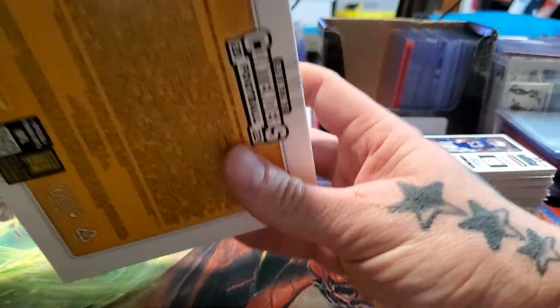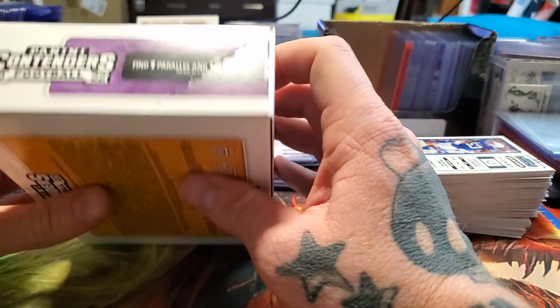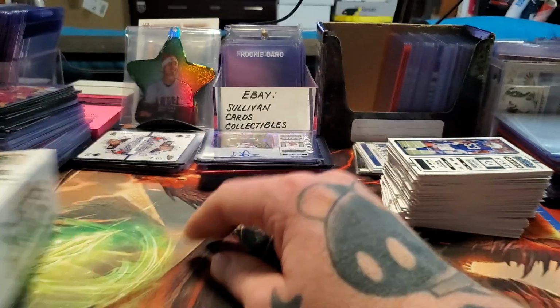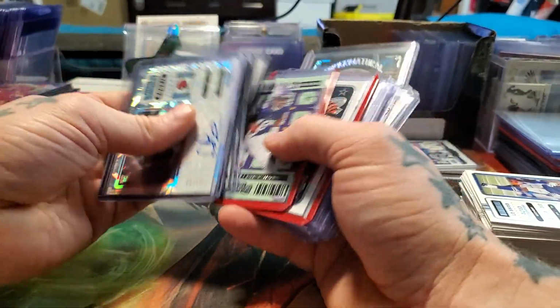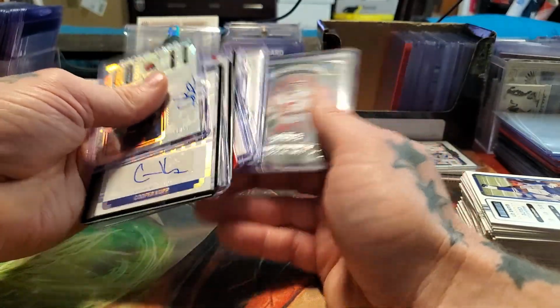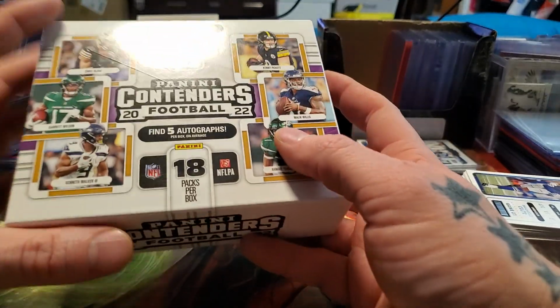Let's see what the box said. The box said, unwrap one on-card auto. We got that. One parallel and 18 inserts. So did we get 18 inserts? Let's look. 1, 2, 3, 4, 5, 6, 7, 8, 9, 10, 11, 12, 13, 14, 15. There's a pile there. So we got 18 inserts. We got extra inserts, in fact.